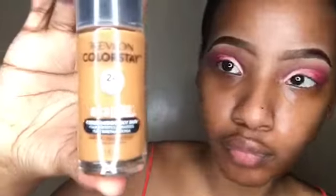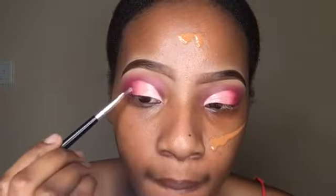Next, I'm going to go in with my Revlon Color Stay Foundation. This is color 013 from the Caramel. So I apply that. I try to apply as minimum as possible, because I found out that with my previous video that I tried recording, I applied too much. So that means too much concealer, too much powder, and too much everything. So I don't want anything hectic, because I still want it to look a bit natural, even though it's not like a natural look, because it's a full makeup type of thing.